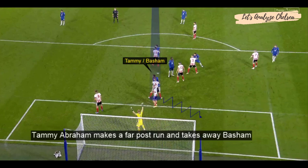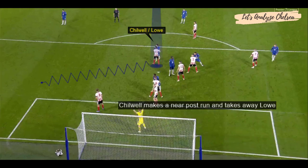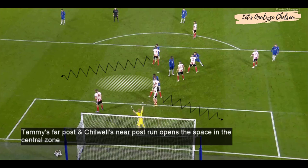Tammy Abraham makes a far post run and he takes away Basham. Ben Chilwell makes a near post run and he takes away Low. Tammy's far post and Ben Chilwell's near post run creates a space in the central zone.